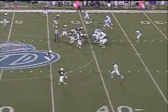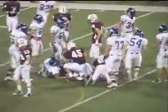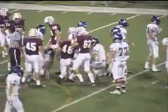Boy, gain of 9.5, 20 seconds. And they're going to go the quarterback keeper by Kinning. He gets enough for the first down. Move the chain, 17 seconds.